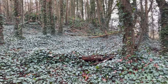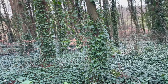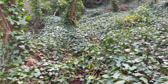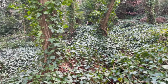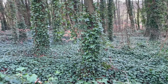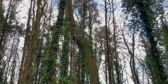Look at that. This is a monoculture of ivy. This is not biodiversity. This is a takeover of ivy. This is a section of our woods that I'm going to get the sheep to graze the ivy out so that we can establish a really biodiverse woodland floor, like I've done in other areas of our farm.